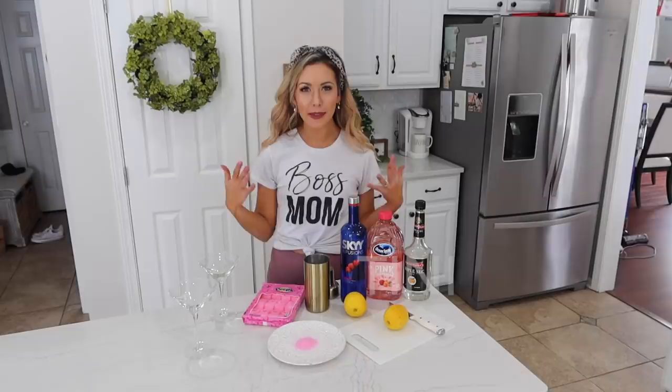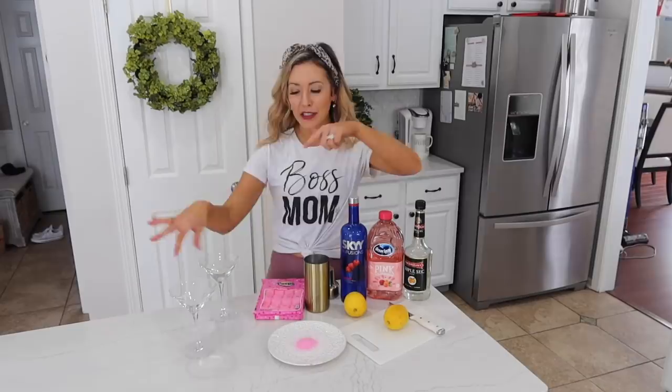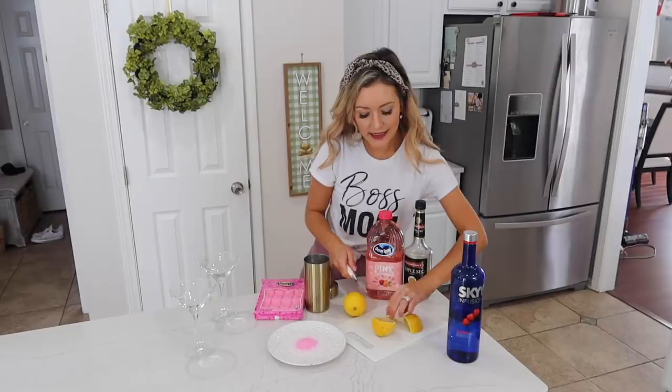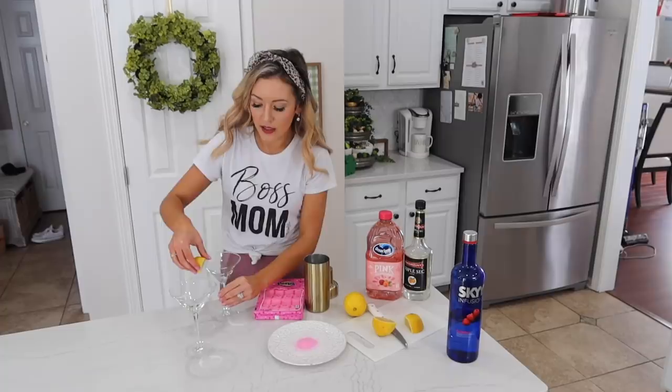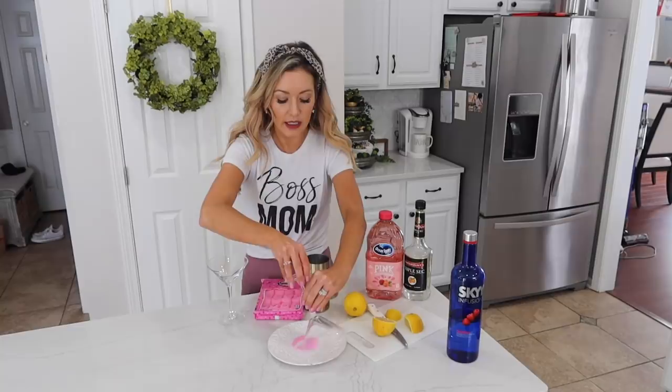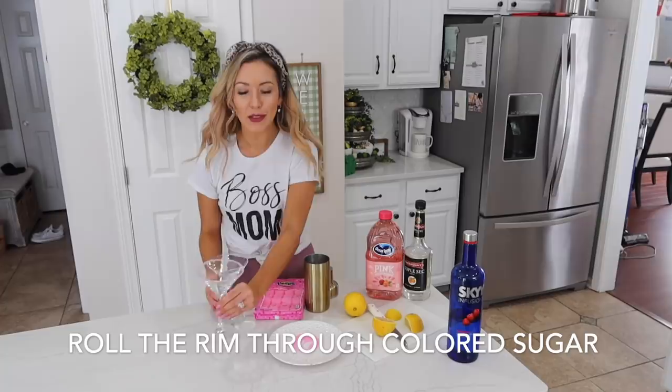Okay, this next drink is going to be a twist on a Cosmo, but I'm gonna call it a Peep-tini because I'm gonna use a little Peep and some pink sugar to garnish the rim of these glasses. So I'm gonna get started actually setting up the rim for us because that will make it just a little bit easier. I'm just gonna take a little lemon wedge and go along the outside of the glass with the lemon wedge and then roll the edge of the glass through the sugar so that the sugar sticks on it, and then it tastes nice when you have a little bit of that sweet and sour vibe.